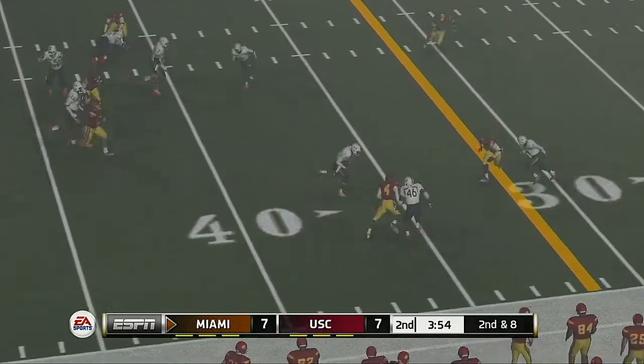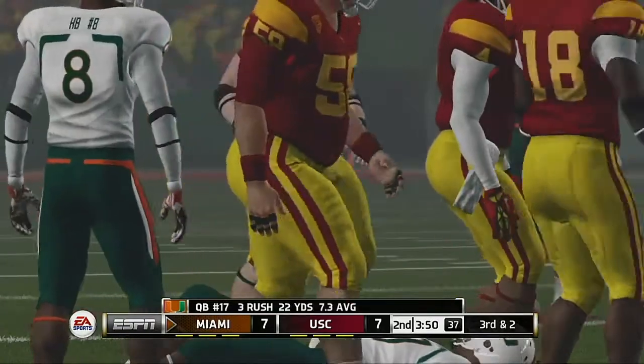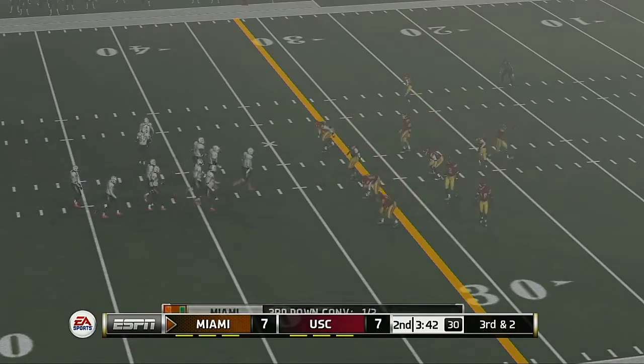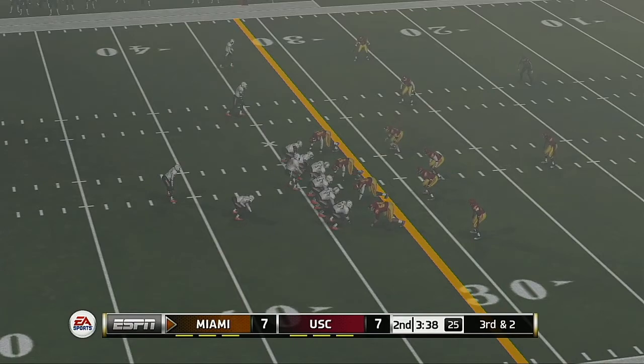He's scrambling. And down he goes at the 34-yard line. He must not have seen anybody open on that play. Nobody open downfield, but he's got to be careful. I like his toughness, but those kind of hits are going to take a toll on him eventually. It's third down, and they're about 2 yards shy of the sticks.